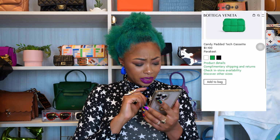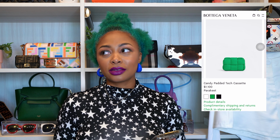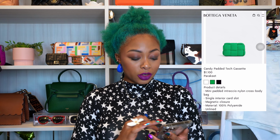I don't think this one is leather. No, it's nylon, intrecciato nylon. So if you like the style of the intrecciato, but you don't want to pay for the leather, look into this one. Even though they kind of don't compare, I'm telling you the leather is great. Even if you can't pay the full price for the leather, I recommend going secondhand because you can often find some great deals on those secondhand because the resale value is unfortunately kind of low.